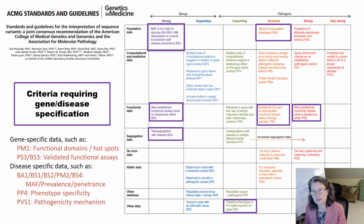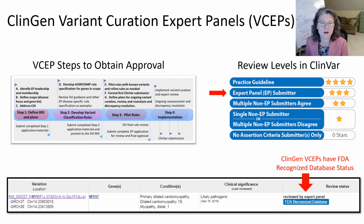And what these expert panels do within ClinGen is they first define gene or disease-specific specifications of the ACMG AMP guidelines. So what are the allele frequency thresholds for calling a variant benign for that gene or that disease? Which are the hotspots for the gene? What functional studies are valid for use and at what strength of evidence? So these are all the things that each of these expert panels specify.